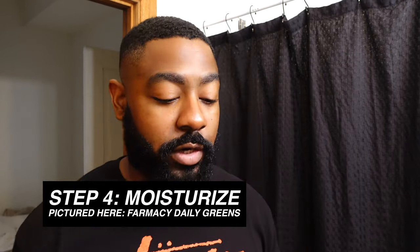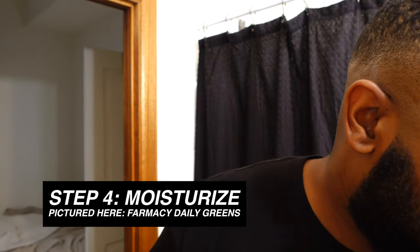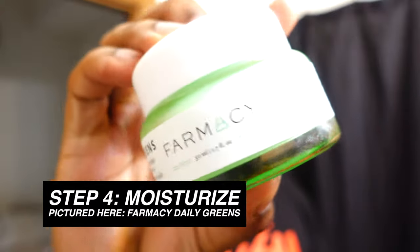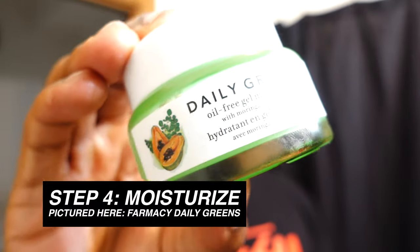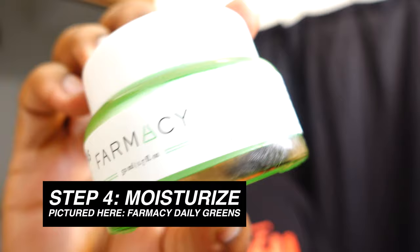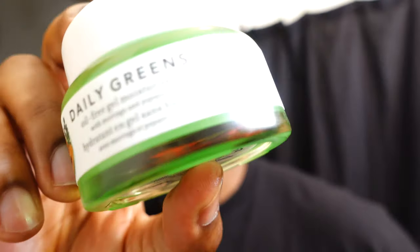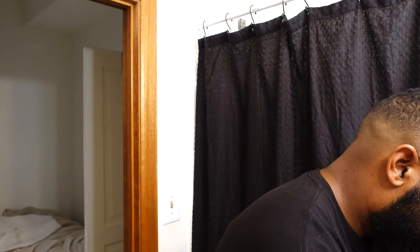So we cleansed our face, washed our face already. We put a toner on already. We put a serum on. What's next? The moisturizer, right? Right now, I am using Pharmacy Daily Greens. Absolutely one of my favorites here. That is a bright light. Same thing here.